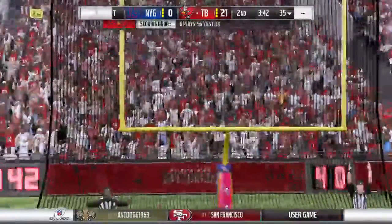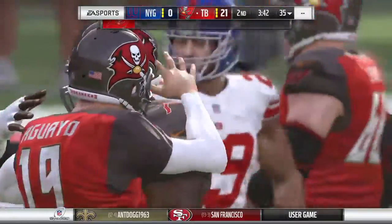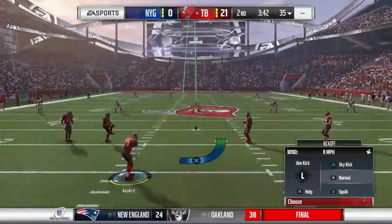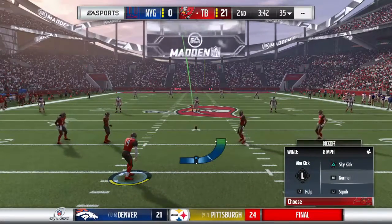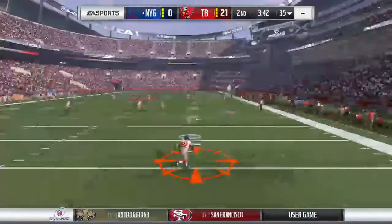And it is now 21-0. That time a 6-play drive, and it ends with a touchdown for the Bucs. After the touchdown, Aguayo now ready for the kickoff.